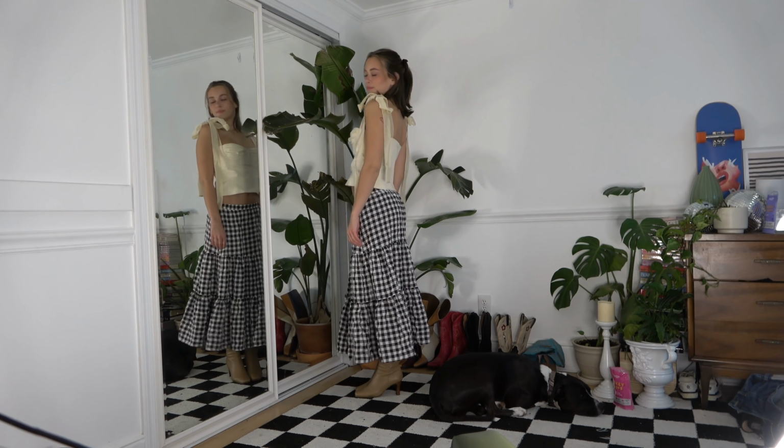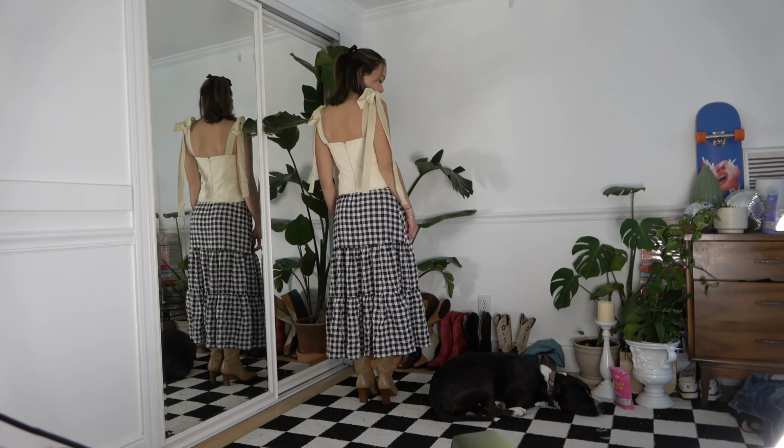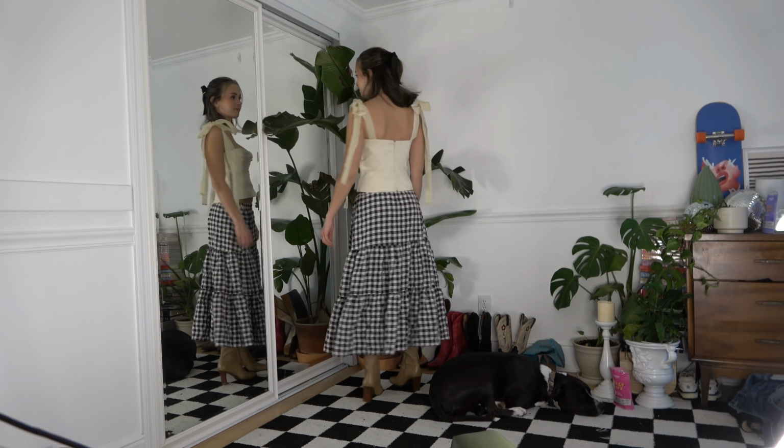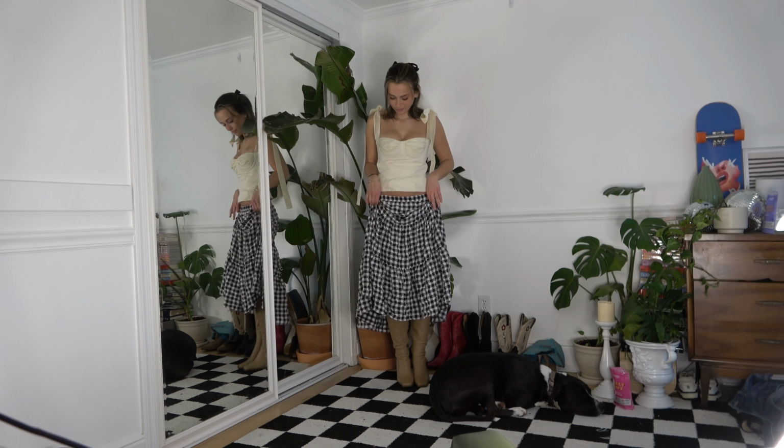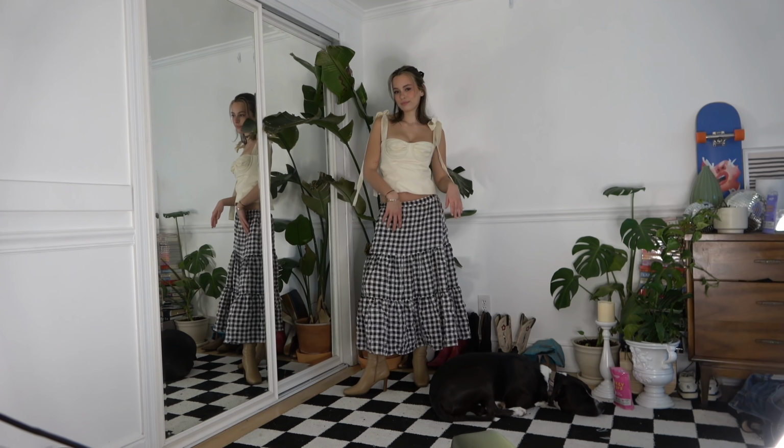I love pulling the skirt down to be low-waisted. I think it is so adorable, and I don't know where I'm going to go to wear this kind of outfit, but I can't wait because I'm so obsessed with it. And then the bow in the hair, of course.